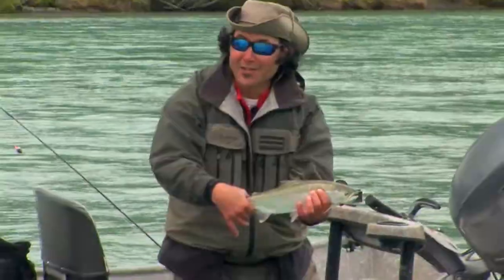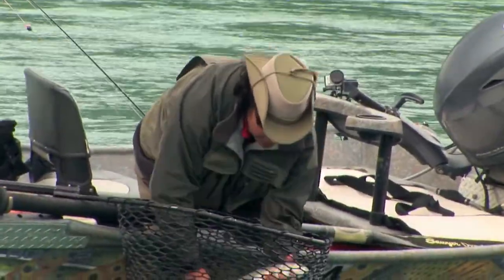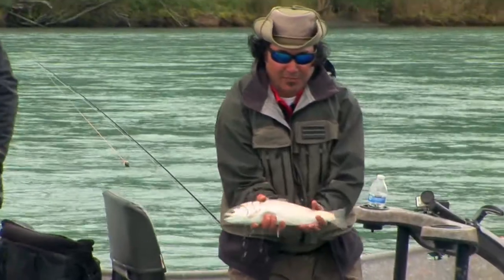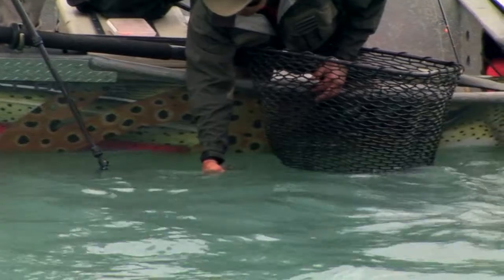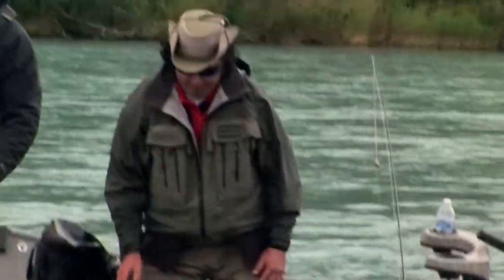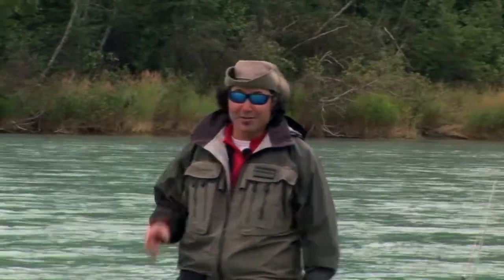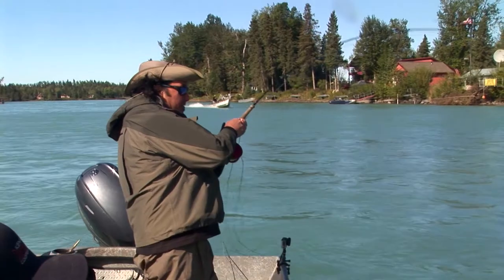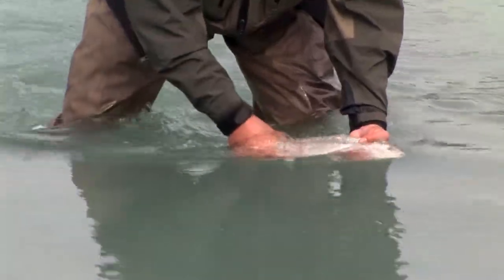Nice fish. It's all field of vision, man. That was definitely the better side of him. Ready? One, two, three. Nice fish. Boom. Looking for one a little bit bigger. That was a nice fish. A little bigger. Oh, there he is. All right. Woo! Very solid example of what you'll catch a lot of on the river.